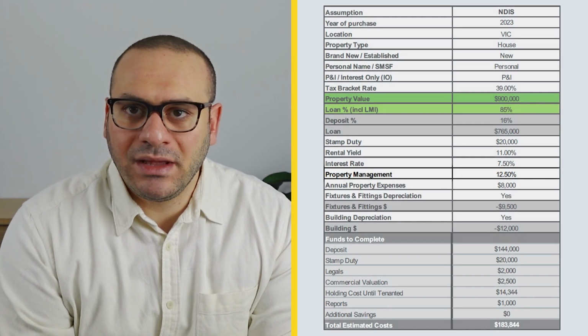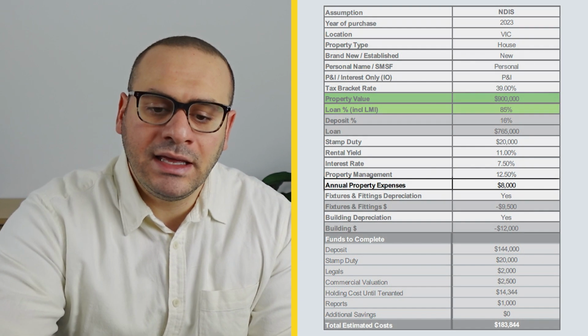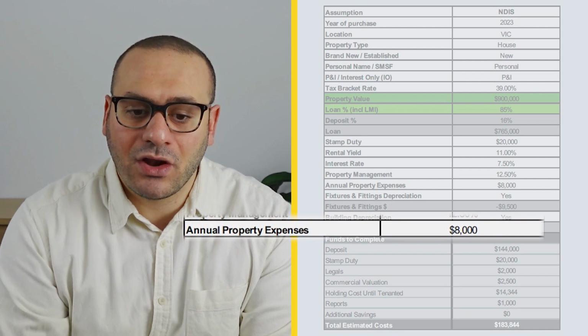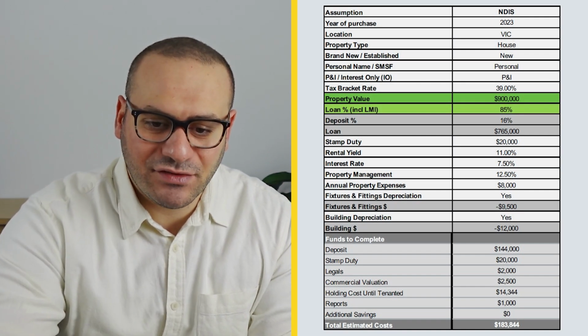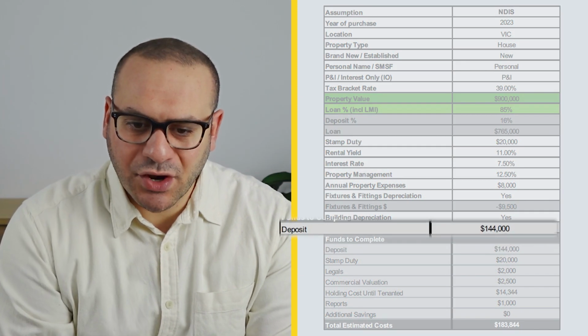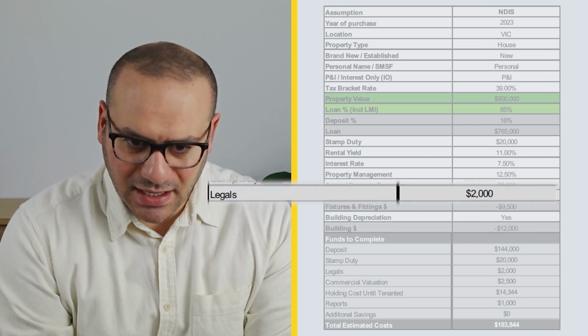Because it's an NDIS property, like we mentioned earlier, the landlord insurance and the building insurance is going to be a bit higher. So we're estimating around $8,000 in annual property expenses. Being brand new, you're going to get some tax benefits from the property, obviously. So the deposit required is $144,000, $20,000 for stamp duty. Legals are $2,000.